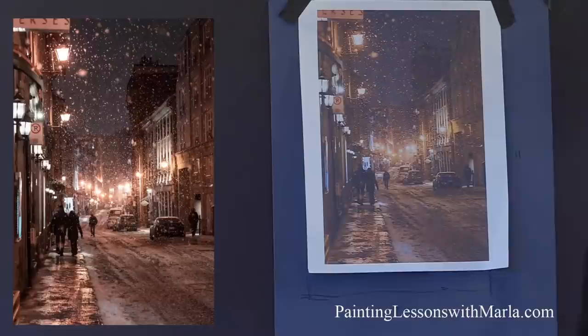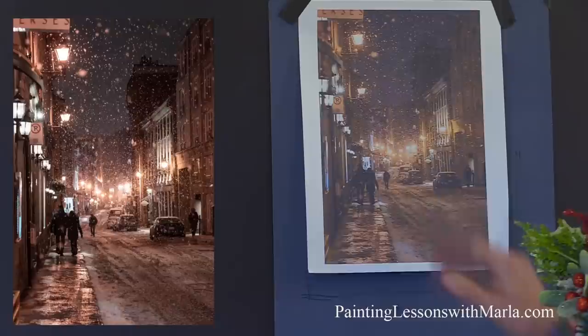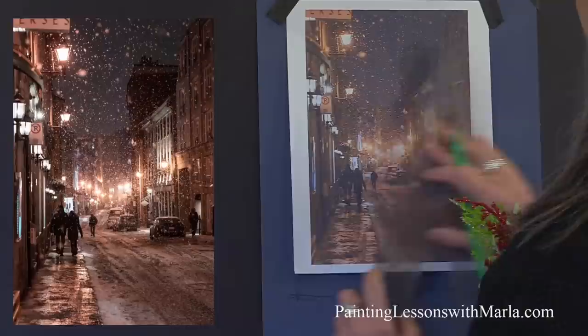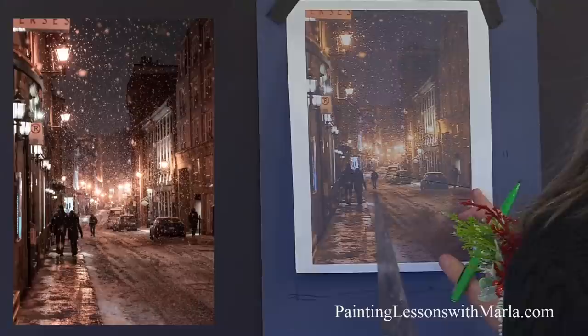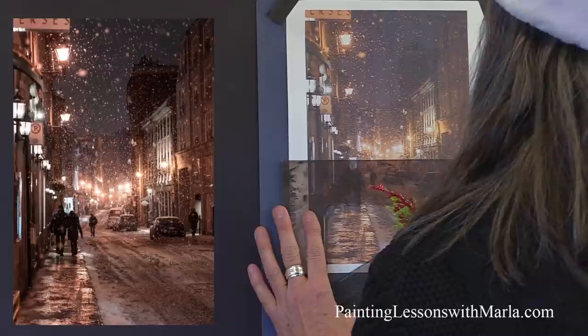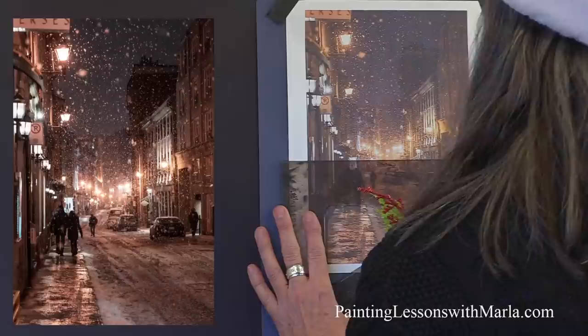So let's talk about them. In terms of perspective, some of these buildings are not sharing the same vanishing point because they're at different angles. It's not like a city street in New York City where all the buildings are just down one street. These are at crooked angles to one another. So they are going to share the horizon, but they're not going to share the eye level, and they're not sharing the vanishing points, the buildings.